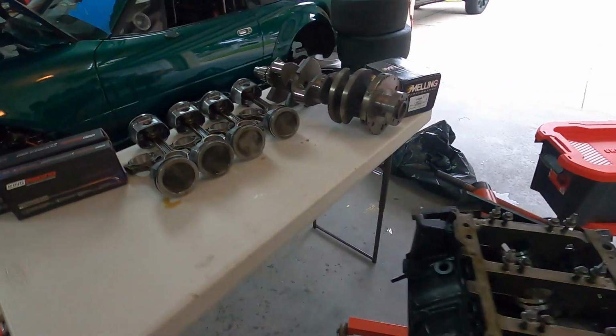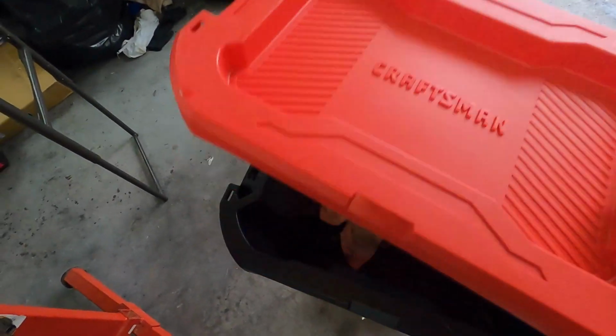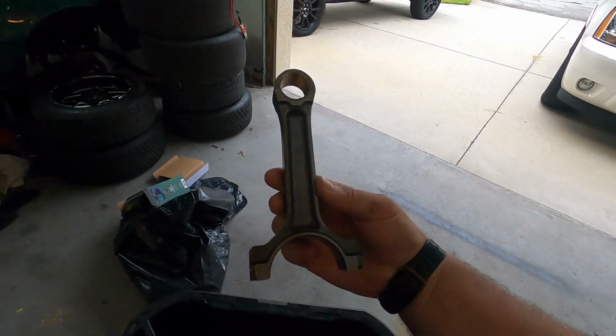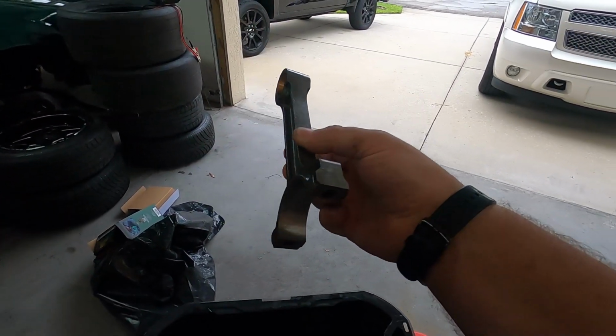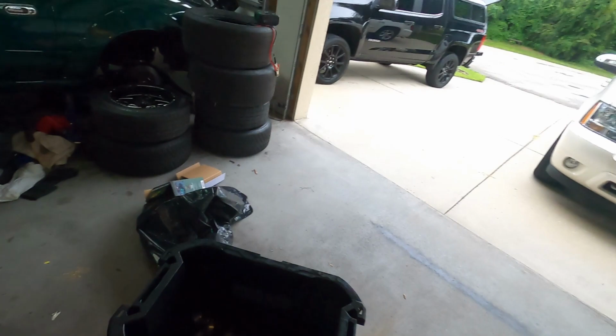Now the one thing that was rather surprising: if you'll notice in this box, we still have a connecting rod. This was actually in the engine. This was piston number 6, or rod number 6. And it turns out when we checked the clearance of the rod end where the bearing is, it was egg shaped. So it was kind of alarming. It was the only one that was really out of whack.